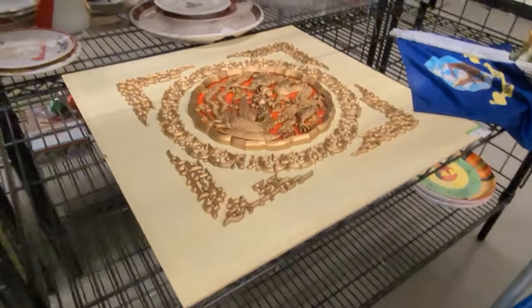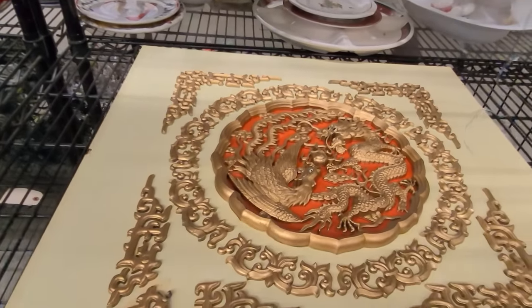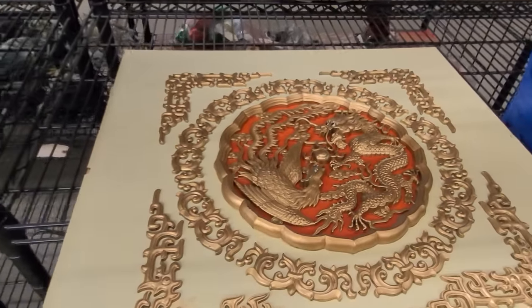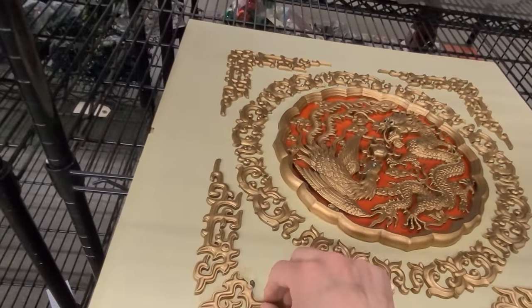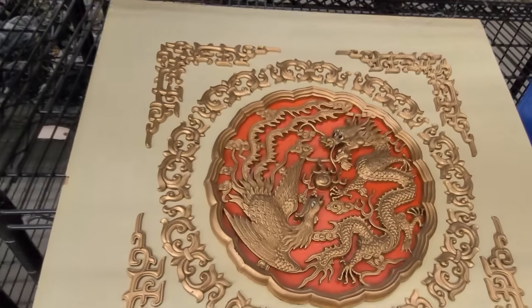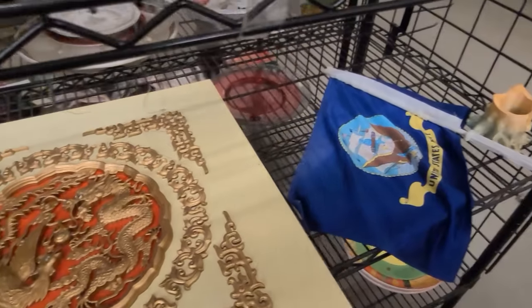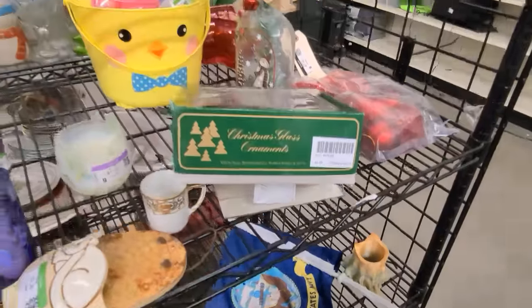This piece is interesting. Asian wall decor, a dragon and a bird, possibly a phoenix. Unfortunately, it's really, really broken at the bottom. Piece is missing, which is quite unfortunate because it's really amazing. What else have we got up here?